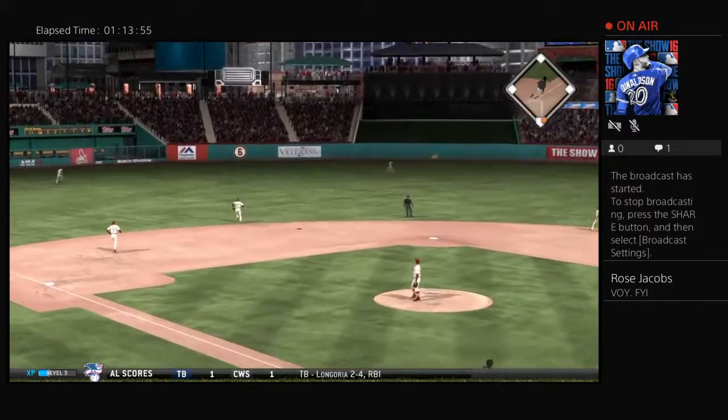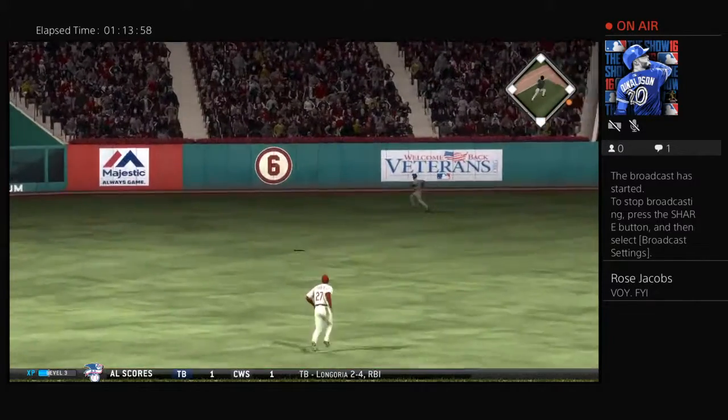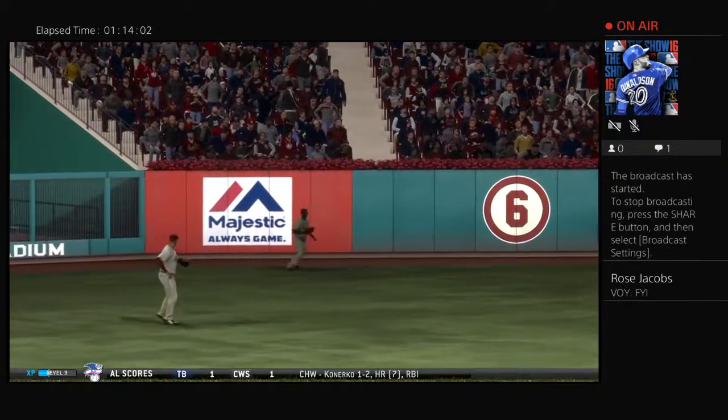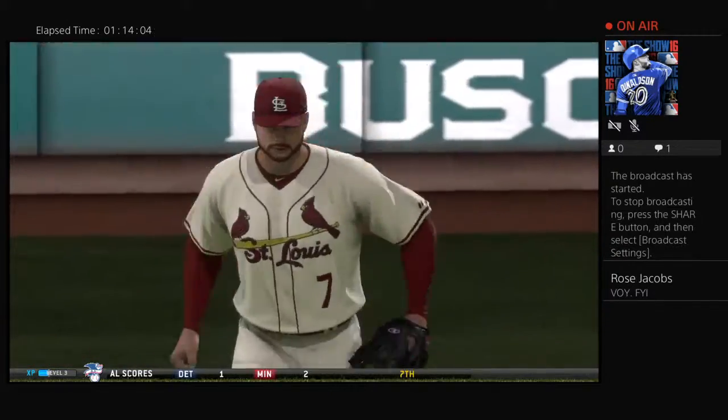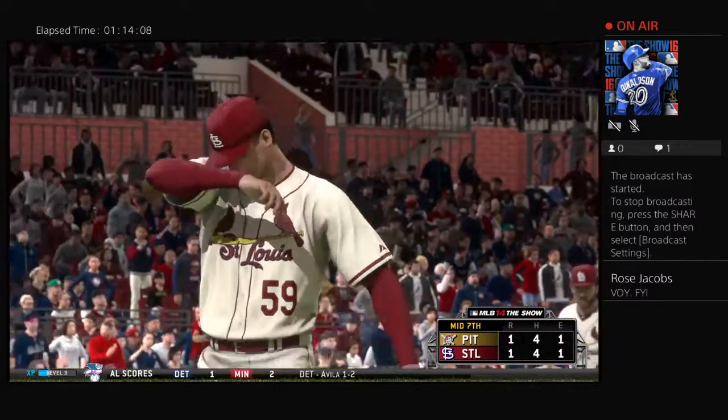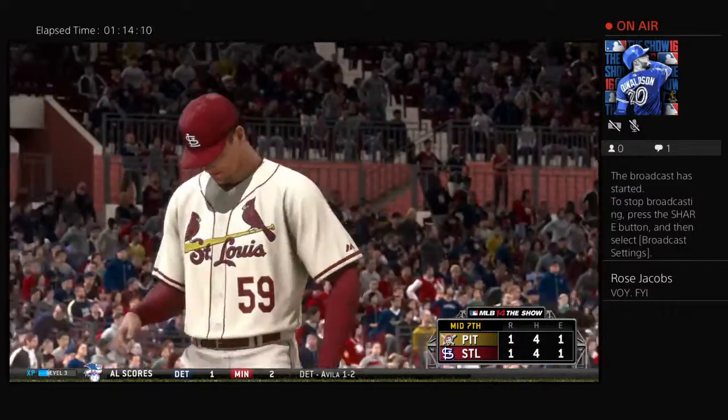Now here's a ball hit high and deep out to left center field. And he will make the catch just shy of the track, and the inning is over. Matt Holliday set to lead things off when we come back. All tied at 1-1.